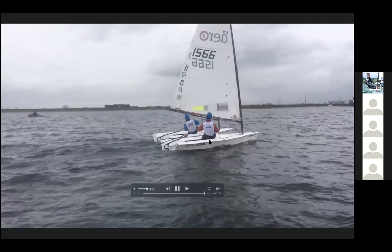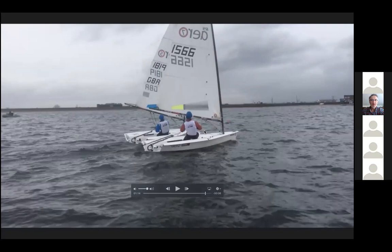So we can see that in these marginal planing conditions, the sailors are sat really far forward in the boat, which I think is good. There's a tendency a lot of us have to sit further back than we should, and we think the boat's planing sooner than it actually is. But in this sort of light to medium marginal stuff, we want to be nice and far forward.